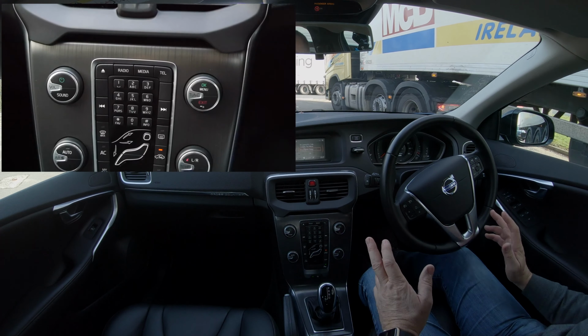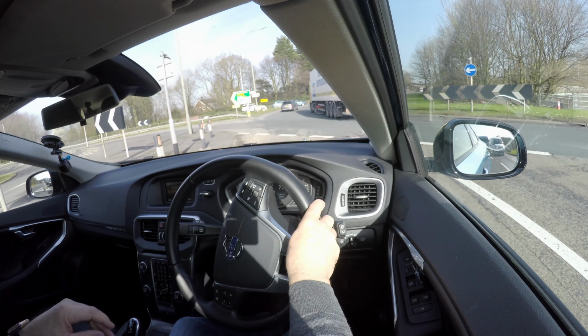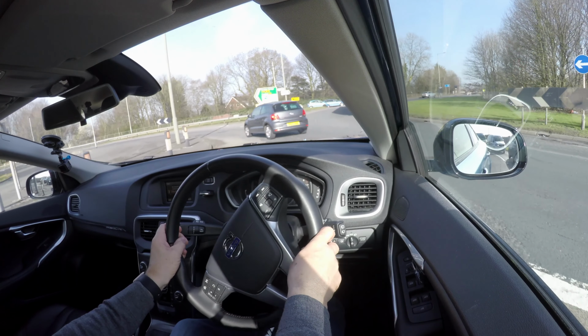The seats are really, really comfortable as well, built up at the side and at the back, hold you in. We've also got lumbar support on driver and passenger seats.